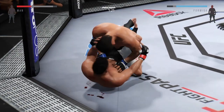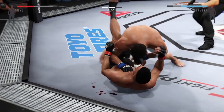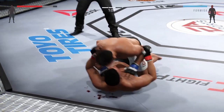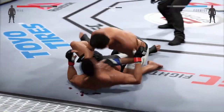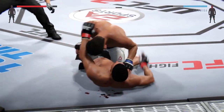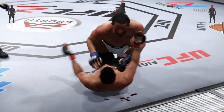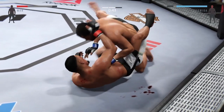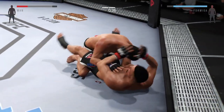Ability to defend from his back is amazing. His ability to defend from his back is amongst the best fighters in the sport today. Incredibly tactical with his defense. And back to full guard. Working from full guard. There's a nice left hand. Fast gets it back in his guard.